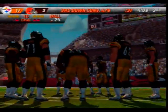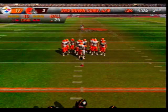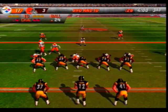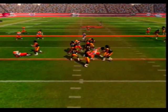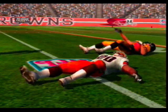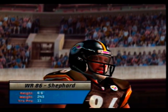Third. Ball on the 24-yard line. Nothing deep. Cleveland comes out in their nickel package. Under pressure, looking for the deep pass down the right side. Right on target to the wide receiver. He makes another catch to put him over 100 yards in receptions today.